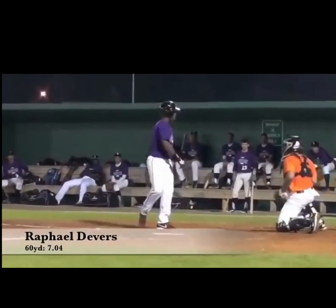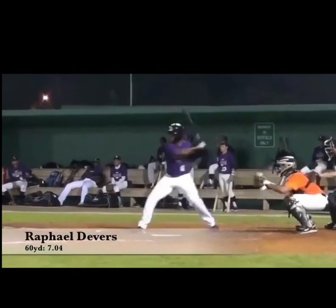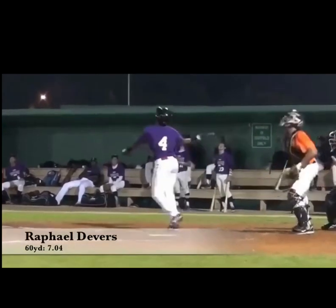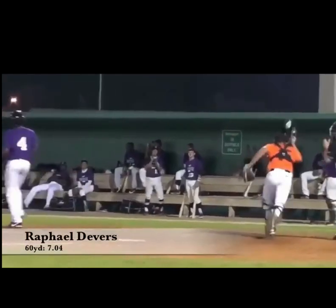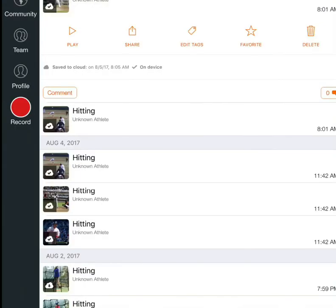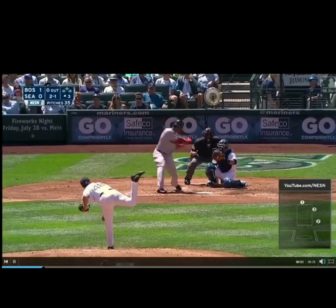Don't try to do the things that you're not meant to do. Just do the things that you do well, do them incredibly well, and that's what Devers did, and that's why he's here, and that's why you see him for the Sox hitting absolute tanks like this one.